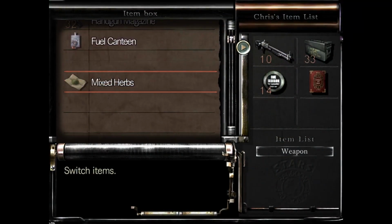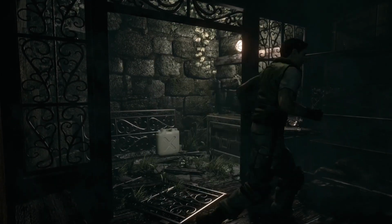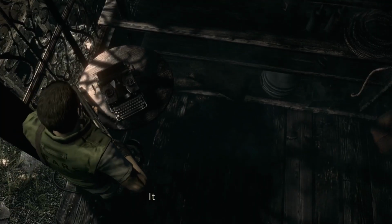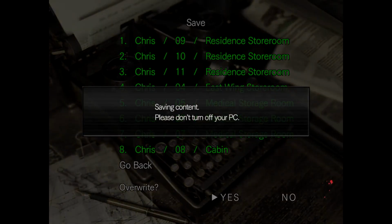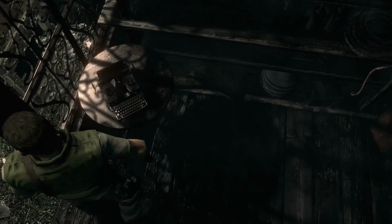Saw some, here we go, some regular mixed herbs. All right. Oh, we gotta equip the shotgun. All right. It's an old typewriter, you can save your progress. Use the ink ribbon, yes. All right, save successful. Let's put the ink ribbon back.